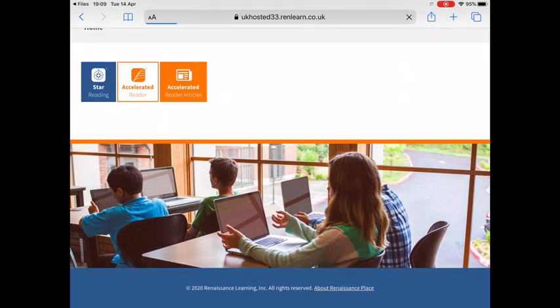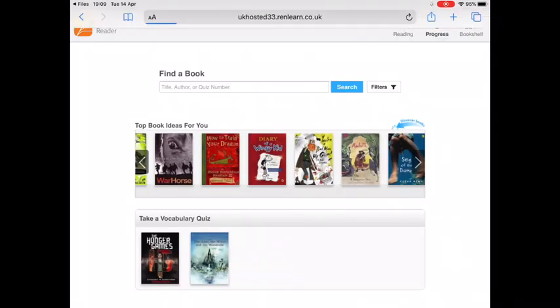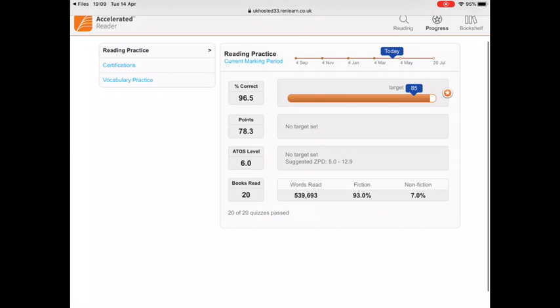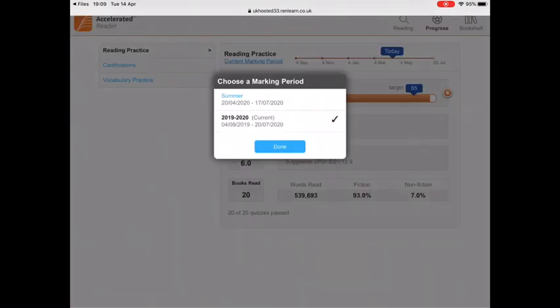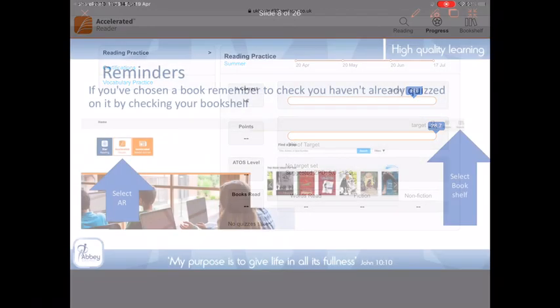You go to Accelerated Reader, you go to Progress, and here you can see that this is the number of books that they've read, their general ATOS level. You shouldn't have to choose a marking period of summer, but their target is to read 28.7 books that add up to 28.7 points.